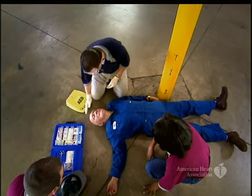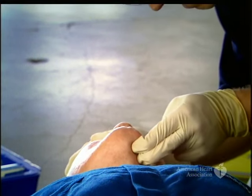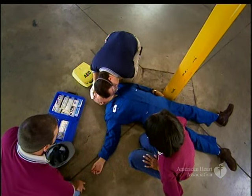To do this, tilt the head by pushing back on the forehead. Lift the chin by putting your fingers on the bony part of the chin. Lift the chin to move the jaw forward. Do not press on the soft tissues of the neck or under the chin.